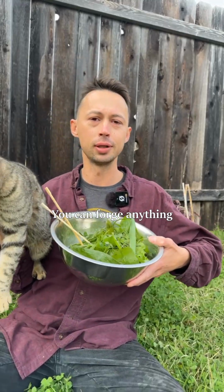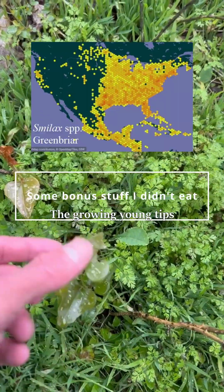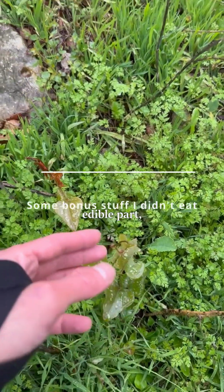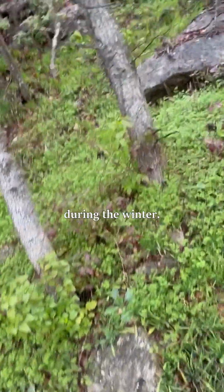You can forage anything any time of the year. Here we go, just some greenbrier. The growing young tips of greenbrier are the edible part, but deer love those, so it looks like these have been browsed by deer. They are available during the winter.